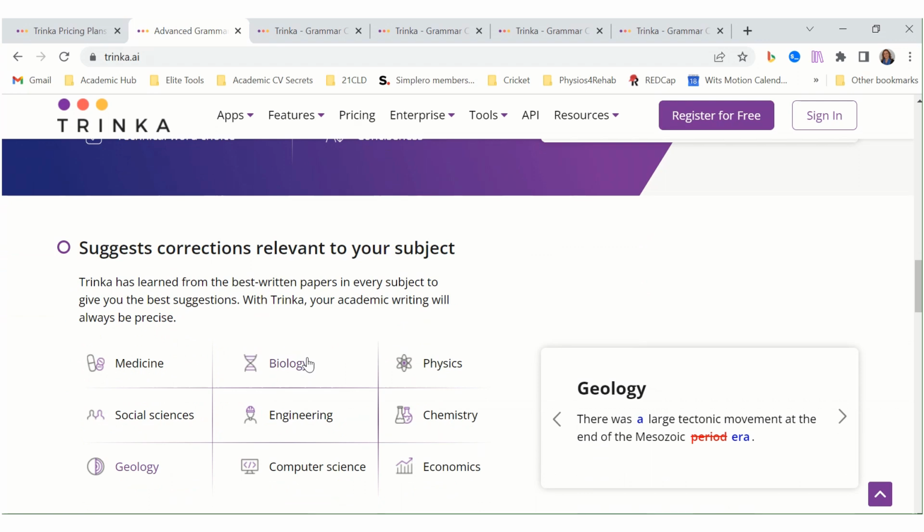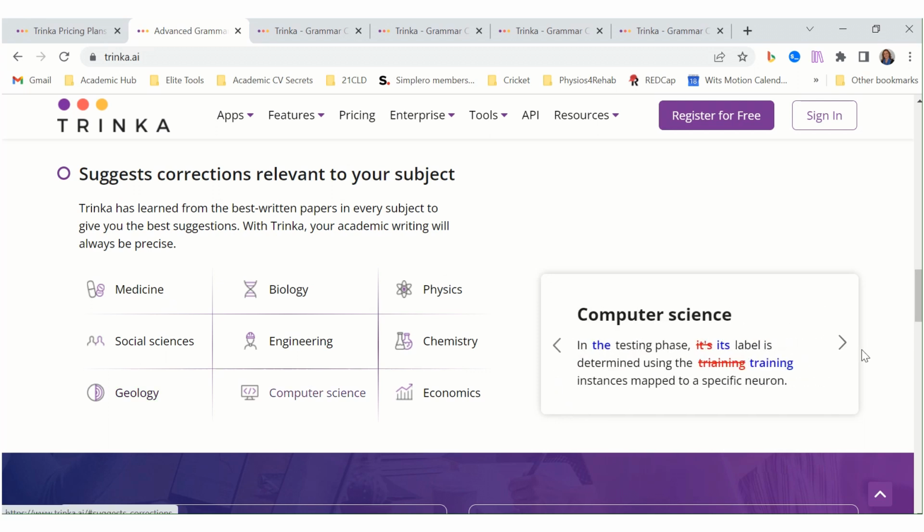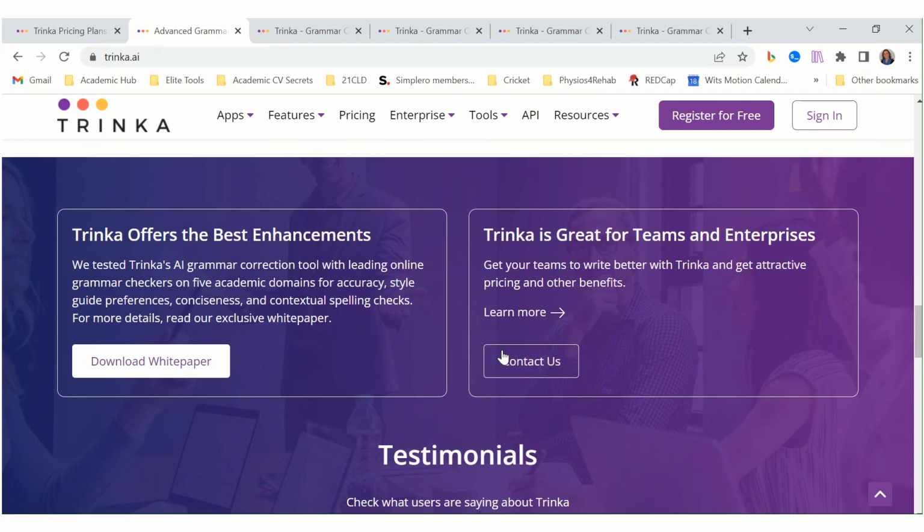Very useful. It suggests corrections relevant to your subject, whether it's medicine, biology, physics, social sciences, engineering, chemistry, geology, computer science, and economics. So here's a few examples in specific areas that it fixes the right language. This is very useful.